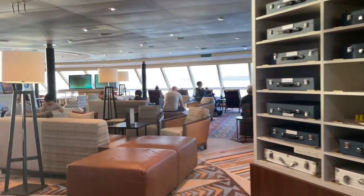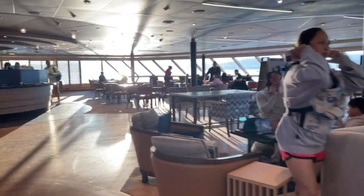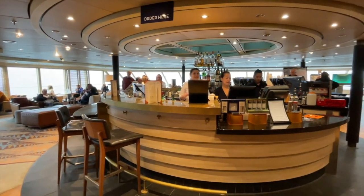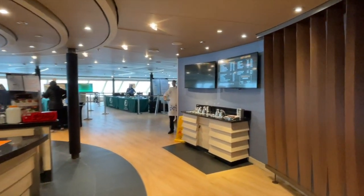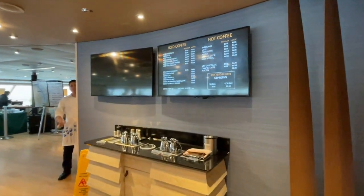This is also an area where you'll get more information on different destinations that Holland America sails. And as you come around past the lounge area, you'll find the primary coffee bar on the Eurodam. So for the best views with your coffee in the morning, be sure to come up to the Crow's Nest.